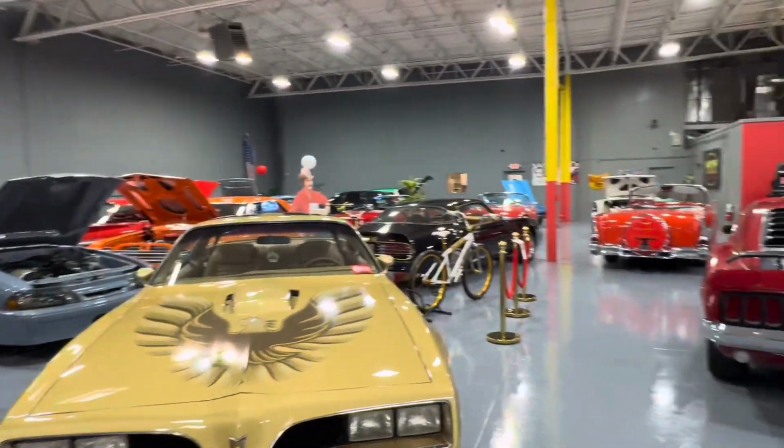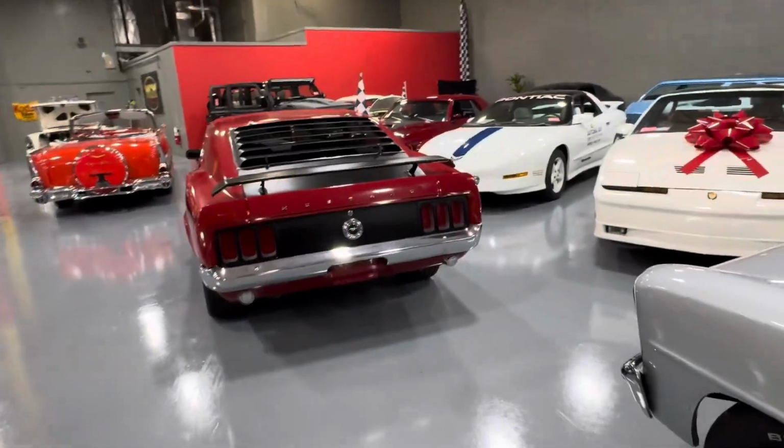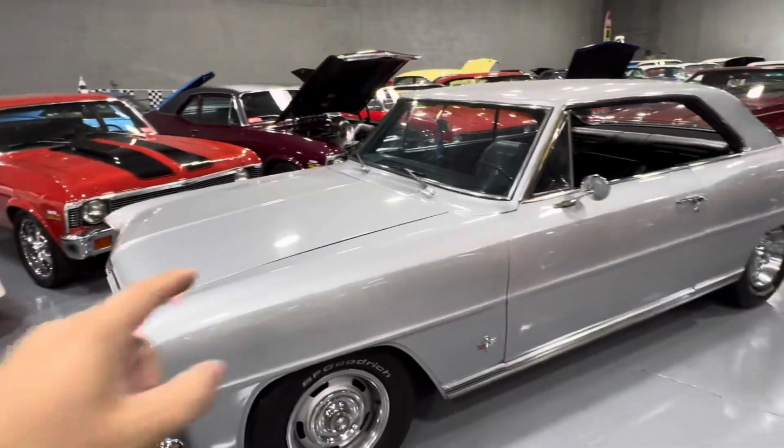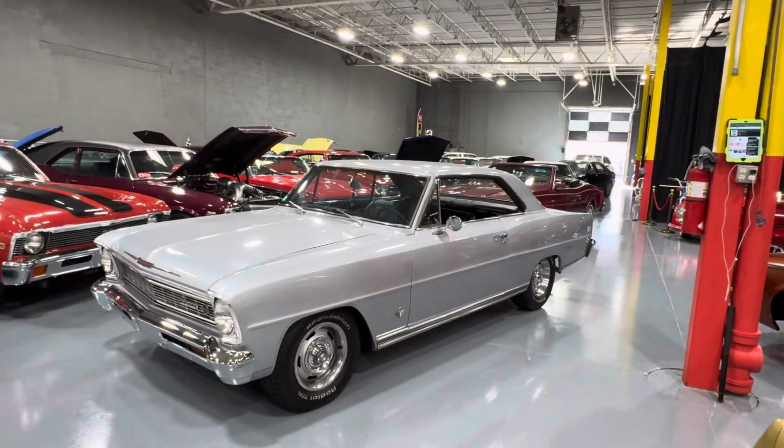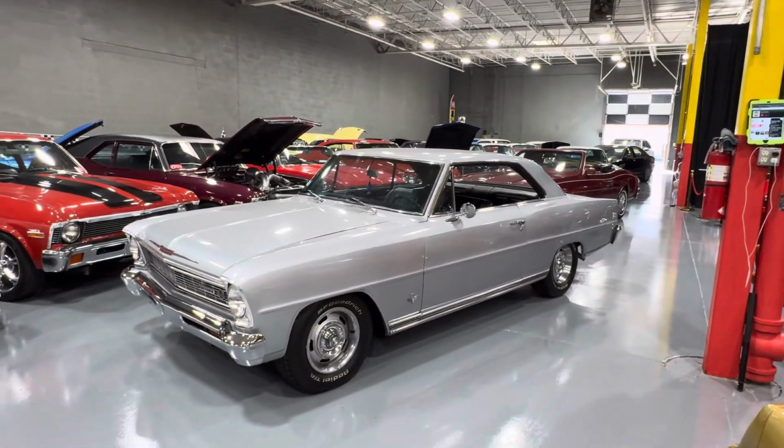1966 Chevrolet Nova, real Super Sport car, packed and loaded under the hood with power front disc brakes, power steering, and vintage air conditioning, buckets, console. Guys, for the price, where you going?